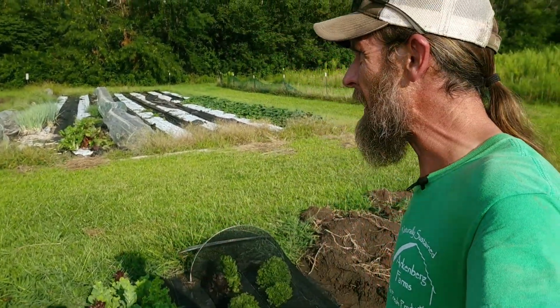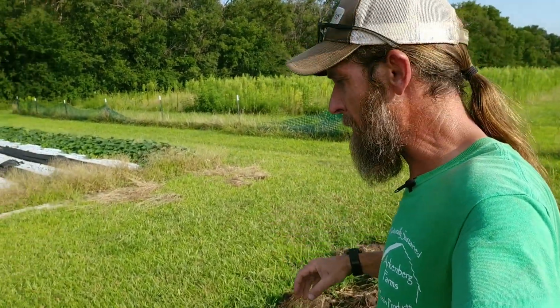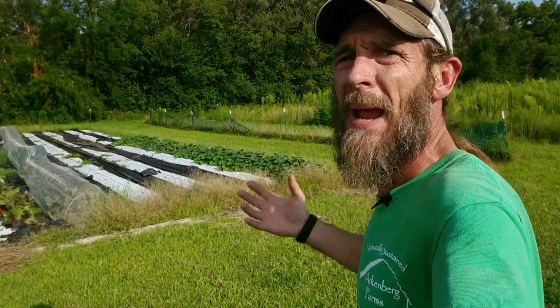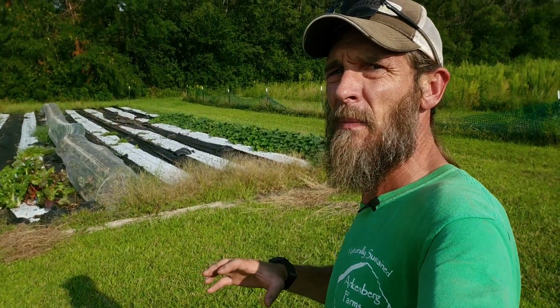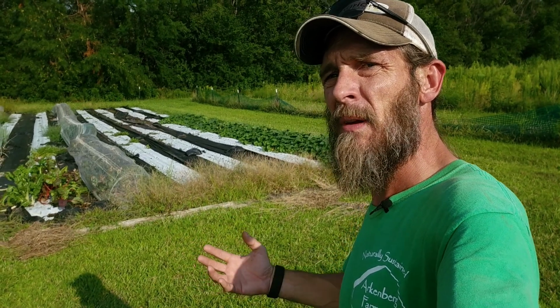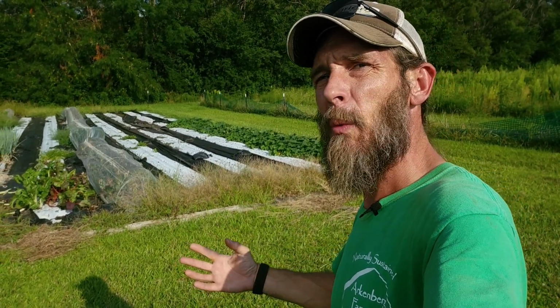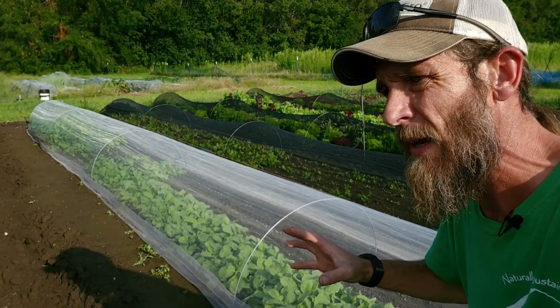They didn't really even show up until about last year. And when they did, they showed up in hordes. Like I've never seen them before. And ever since then, I've pretty much been battling them. So I've been coming up with a couple techniques that work pretty good. And I'm going to explain those here and then tell you how we actually eradicate them when we get them where we want them.